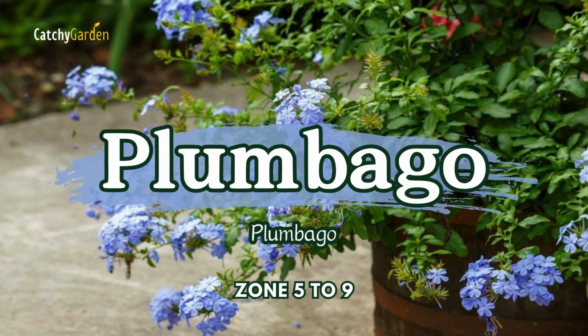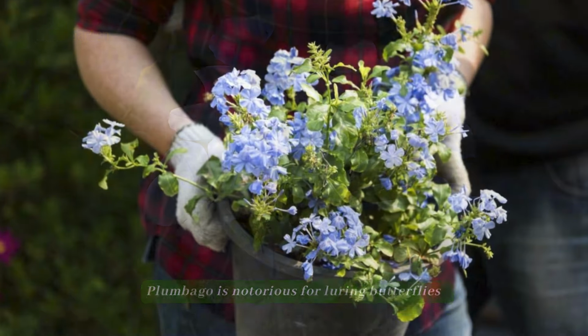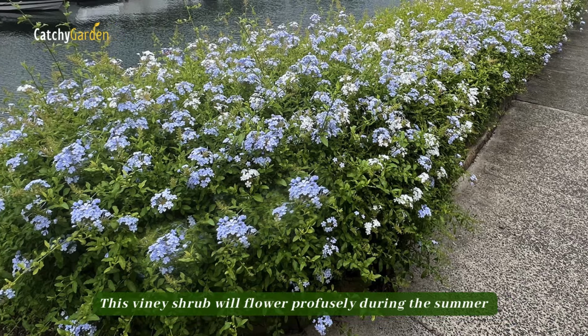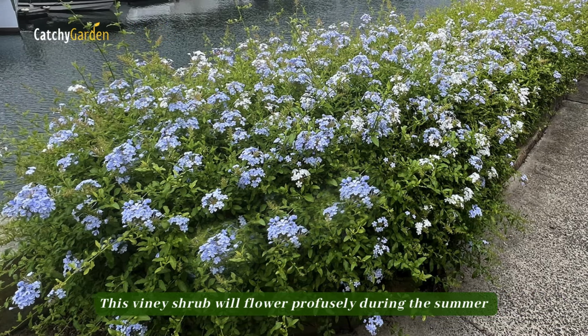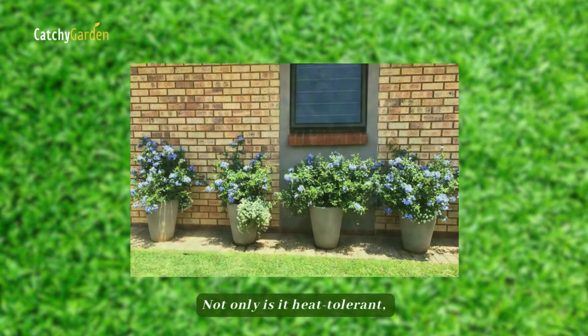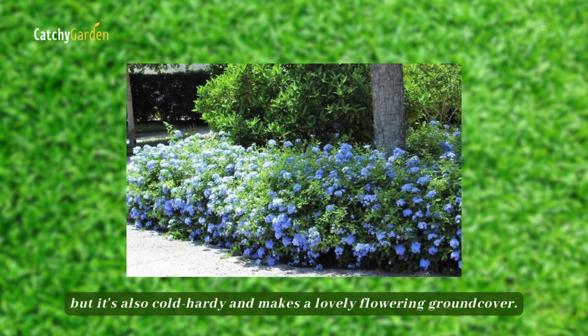Number 7. Plumbago. Plumbago is notorious for luring butterflies with its stunning sky blue blossoms. This viney shrub will flower profusely during the summer and grows rapidly. Not only is it heat tolerant, but it's also cold hardy and makes a lovely flowering ground cover.